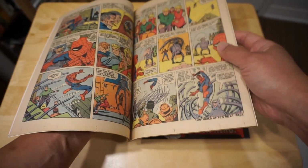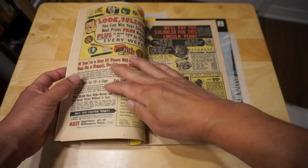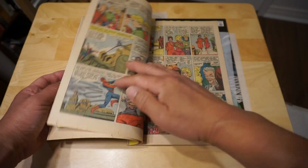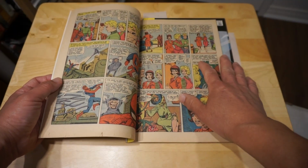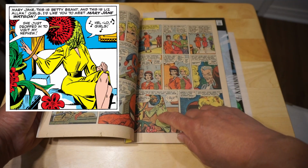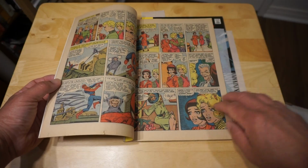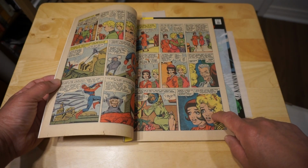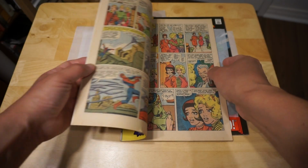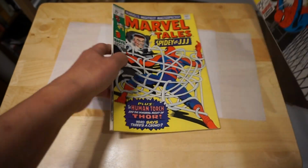And what I love about these particular comic books is that they have the same kind of feel and smell of the classic Silver Age comic books. And this is the page where Mary Jane Watson is introduced, but you don't see her face. So you see the reaction from Betty Brant and Liz Allen on how MJ looks. So I thought that was kind of pretty cool. Okay, let's move on to the next one.